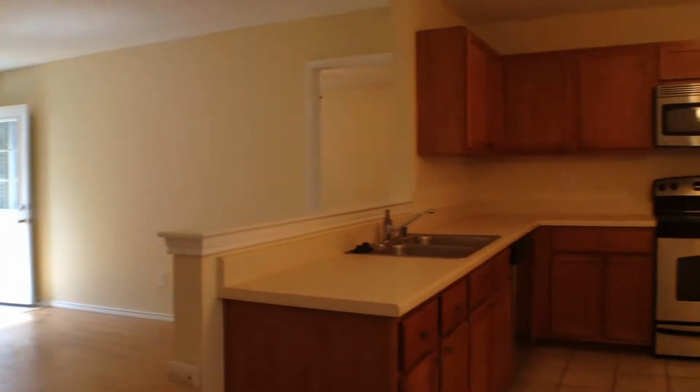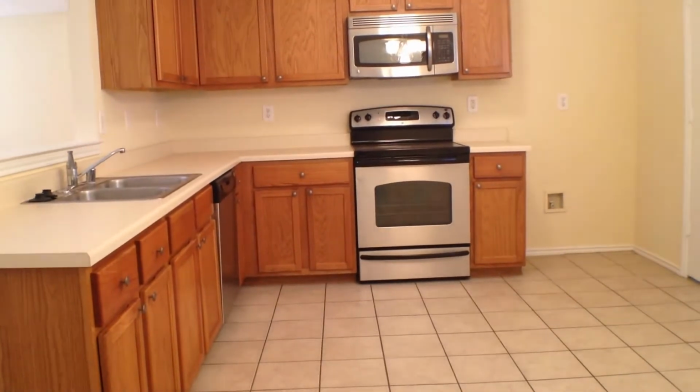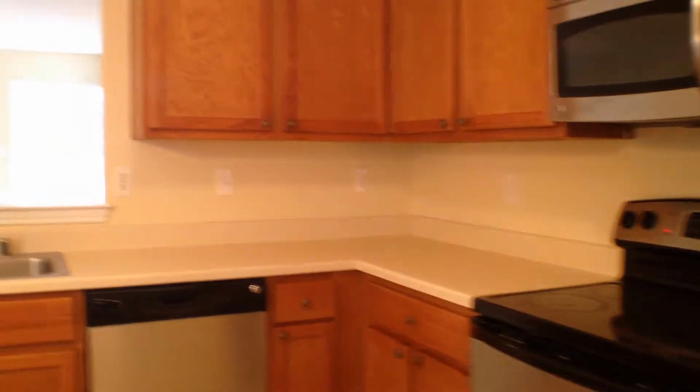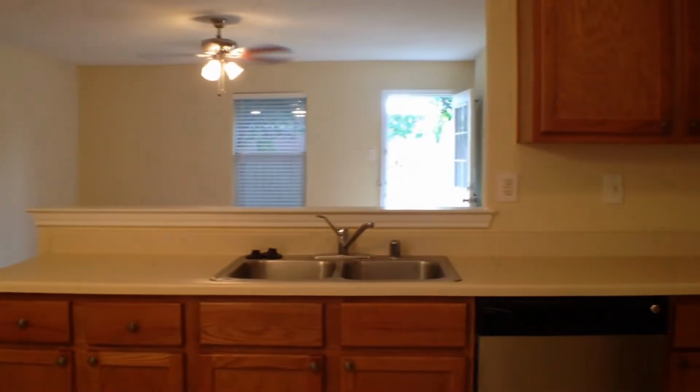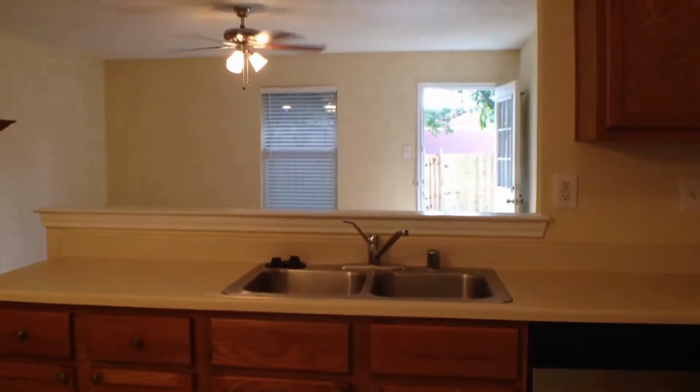Directly to the right of the front entrance is the kitchen and dining area with electric appliances, ceramic tile floors. It does have a pantry and a utility room. The garage, situated at the front of the home, is accessible through the utility room. The kitchen is open into the living area.